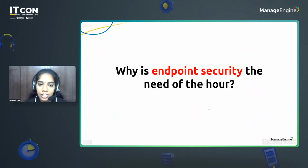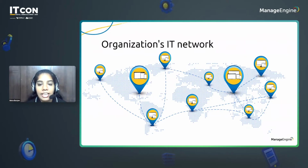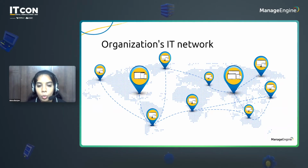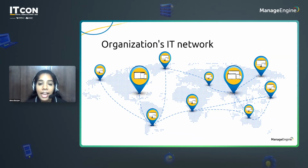So we started off this session by talking about endpoint security. Now the question that might arise in everyone's mind is why is endpoint security the need of the hour? Well, the answer to this might be known to almost all of you. The organization's network of every enterprise is this. Owing to the global pandemic, almost 90% of the organizations across the globe adapted to the remote work culture, which means all our corporate devices and our end users moved to remote locations. Now, this has expanded our IT network, which might draw security cracks in our security layer. So we as sysadmins should take extreme precaution in securing all the devices across the globe.